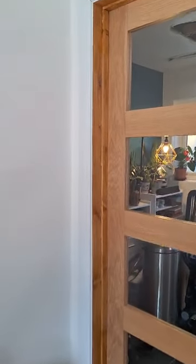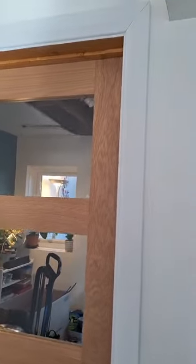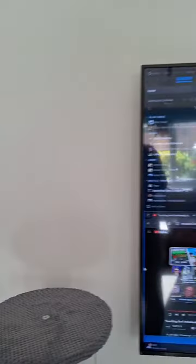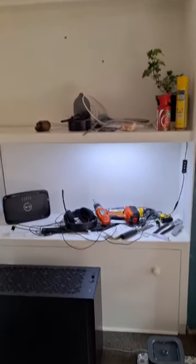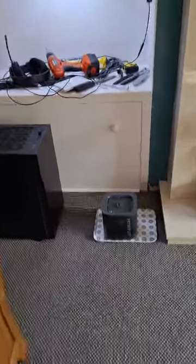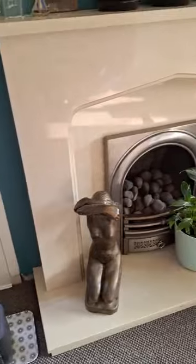So door frames have been varnished on the inside and painted on the outside. Lee's done it. The rest of the room has been painted. Shelves still need sorting out. Water for the cats. They love that.